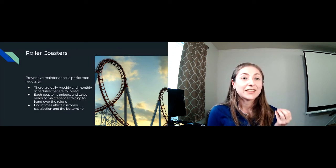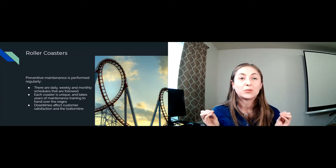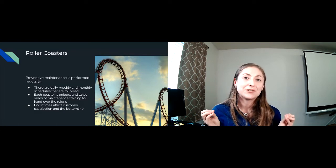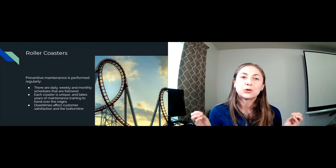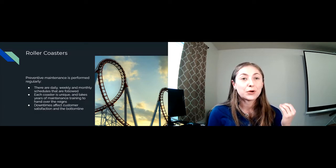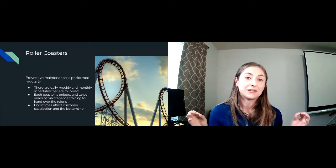I want to stress that each roller coaster is unique. So if there is a roller coaster in Orlando and a roller coaster in Orange County, California, and they are the same exact track with the same exact mechanisms and built on the same exact day, those coasters are absolutely different due to weather and many other factors, such as the individuals performing maintenance and other things that are very difficult to capture. So the algorithms for those two very similar but different roller coasters are unique.